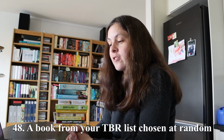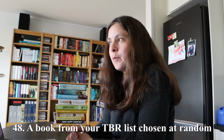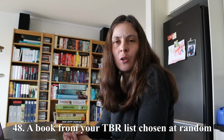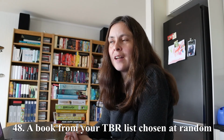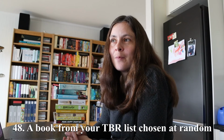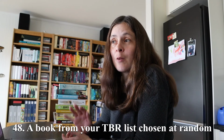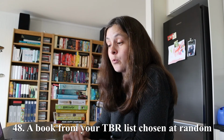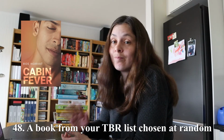Then we have prompt number 48, a book from your TBR list chosen at random. And for this one, I decided to use the book that was picked for me when I did my TBR jar prompt for the Bookish Bingo a while ago. As some of you may remember, I basically had all my TBR books, or most of them anyway, on a list. And then I used a random number generator to just pick a random book from that list. So I decided to use that book for this prompt as well. And the book that was picked for me then was Cabin Fever by Ro Horvath, so I just used that one.